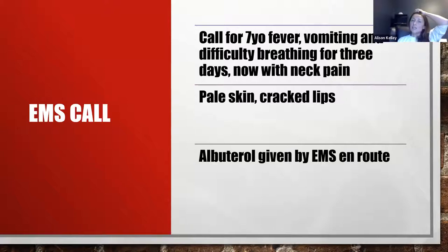When EMS showed up, the patient was lying on mom's lap, looked pale, had cracked lips, and was working really, really hard to breathe. The patient was breathing really fast, was pale, and was answering questions appropriately, but looked really poorly. An albuterol was given by EMS, and off they came to us.